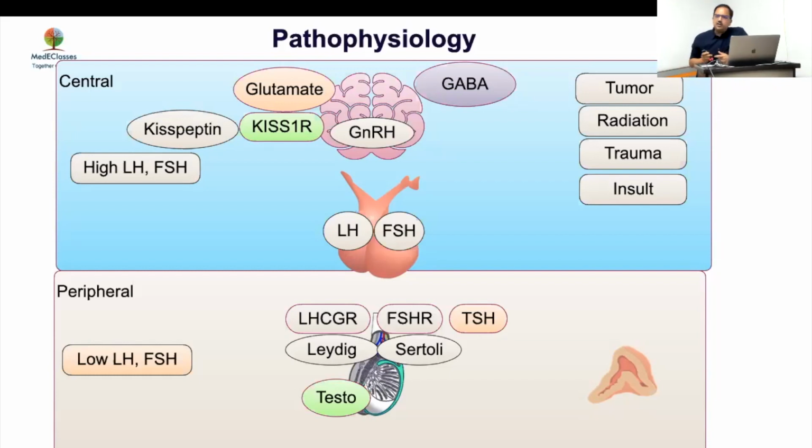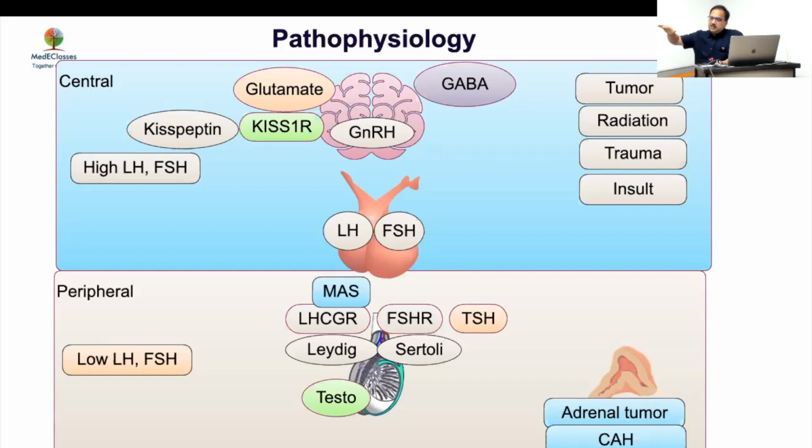This becomes important from that perspective. Now, peripheral precocious puberty can be because of a congenital problem in the adrenals, which starts to produce a huge amount of hormones, or an acquired tumor. We discussed in the second case that an adrenal tumor may be a possibility. There could also be a problem in the LHCG receptor, which could be testotoxicosis or McCune-Albright syndrome. So this is the basic etiology.